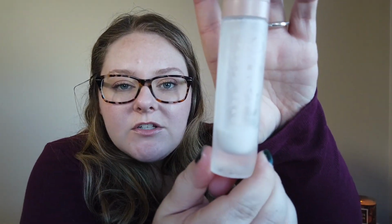The other primer, the one that I would say does the best job for me, is the Fenty Beauty True Matte Pro Filter Mattifying Primer. I love this stuff. I will absolutely repurchase it. I've gone through a mini size already. This is a full size, and then I bought another mini size for traveling, but I will definitely repurchase the full size.